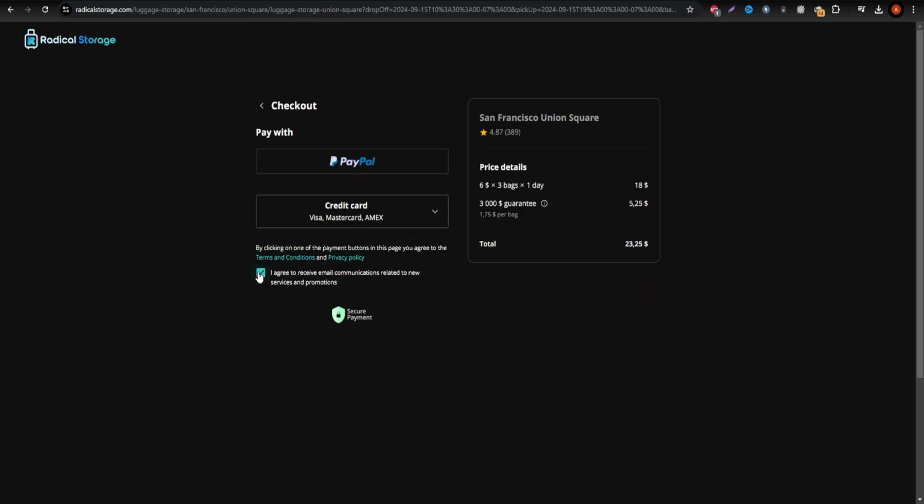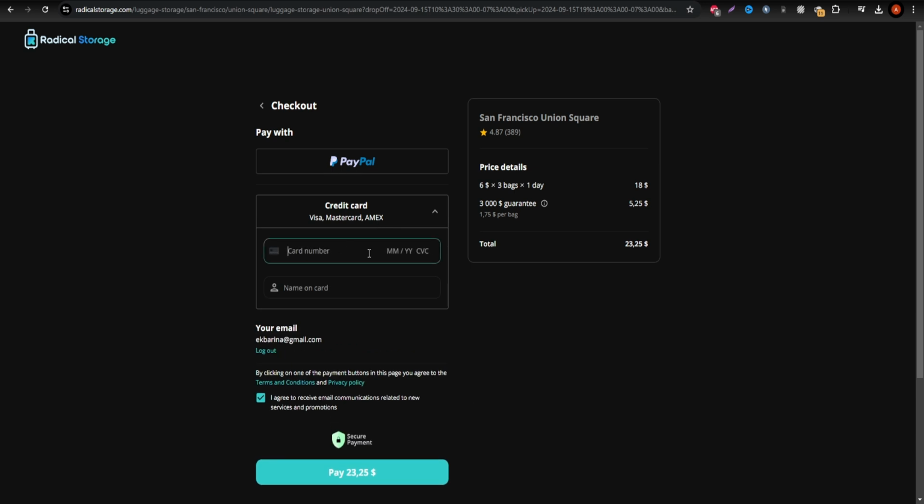That's all it takes. You can now explore San Francisco without the burden of your luggage, knowing it's safely stored with Radical Storage.